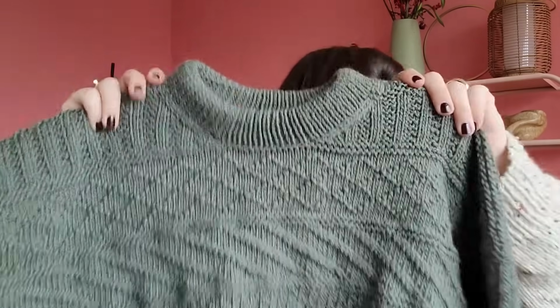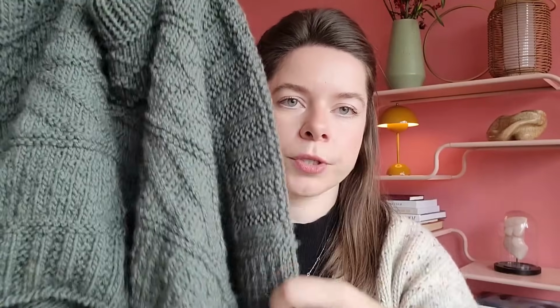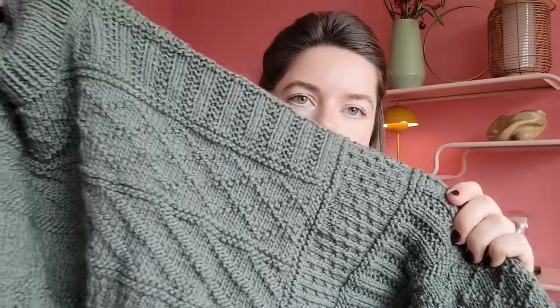So this is another textured pattern, an all-over textured sweater. This one is by Petiteknit. It's the Storm sweater, and I really like it so far. And I said before, it goes by really quick. Well, if I take the time to knit this, it goes by really quick. It has a double folded collar again. It is a drop shoulder pattern.